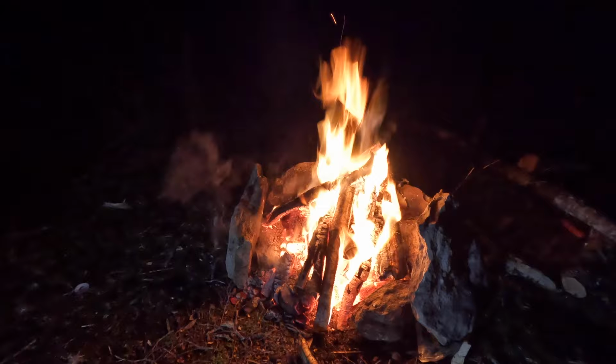Fire's good though. I don't have a whole lot of wood left. That's the wood I've got left. And there's another big log over there I can chop up. So yeah, I probably should think about starting dinner soon. Dinner time.